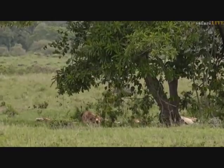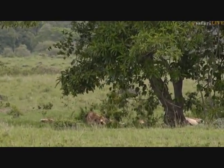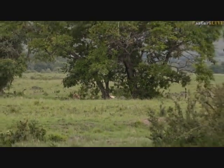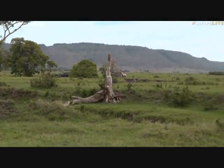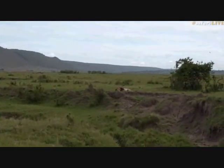So I'm starting to think now, with the number of bodies or bits and pieces of bodies that you can see, I think this could be the Angama pride. They must have done a huge walk last night, because we are very, very far away from where we left them. That's incredible. And there's all the other vehicles. We're watching them this morning too. But our males are fast asleep.